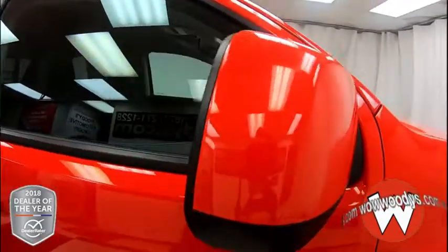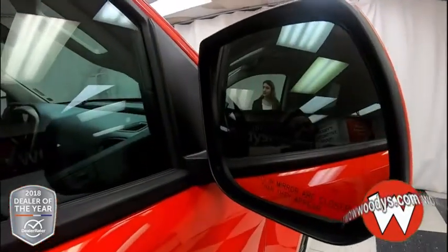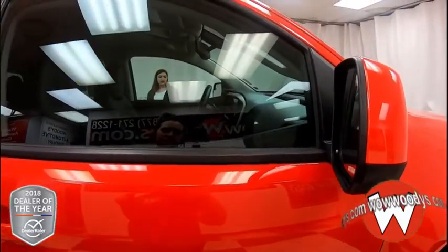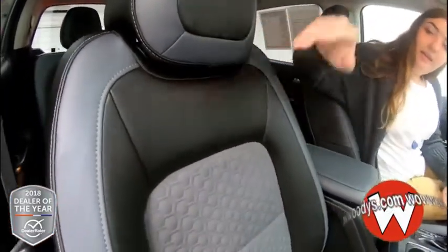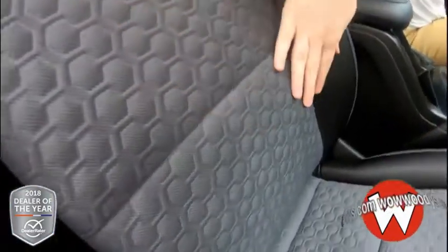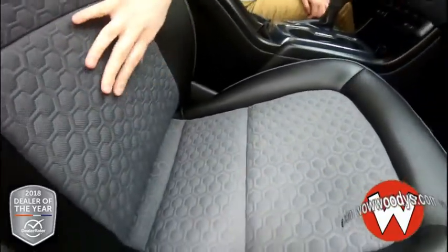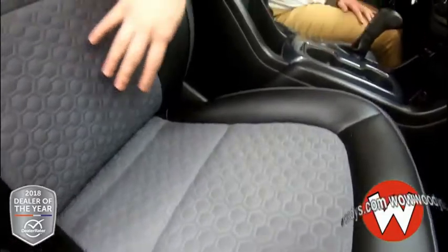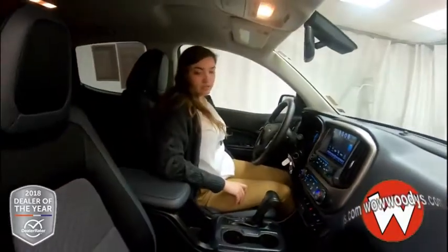Then looking at your side mirrors, they are power adjustable and heated, and you have a corner mirror on your driver's side so you can see easier into your blind spot. Looking at these front seats, we have these leather-wrapped seats. They are black and gray with that cloth insert in the middle. Love that texture and that pattern. They are heated and power adjustable as well.